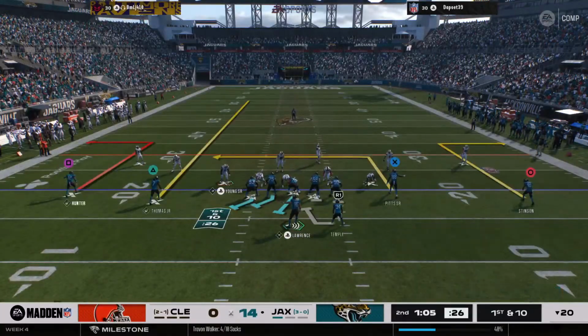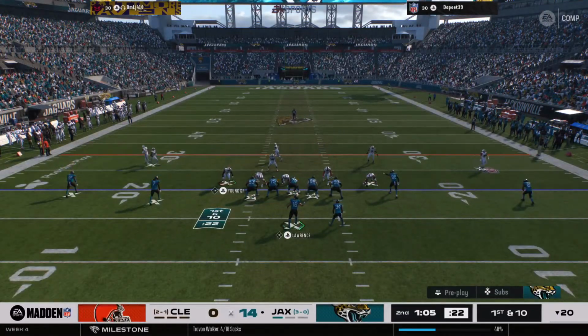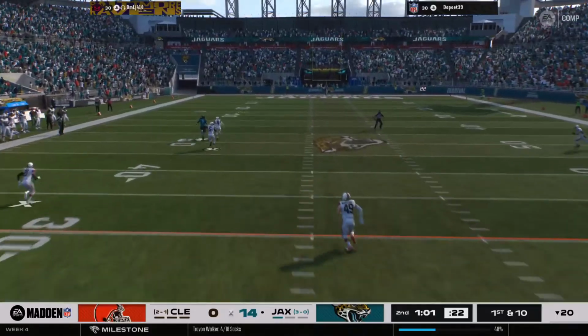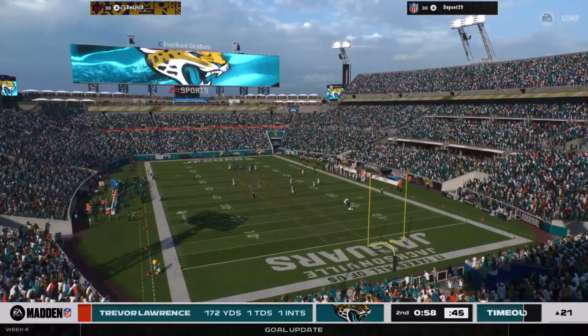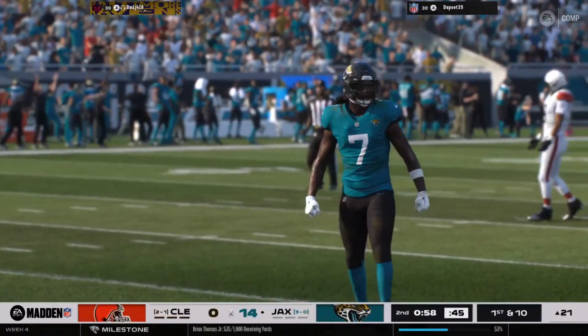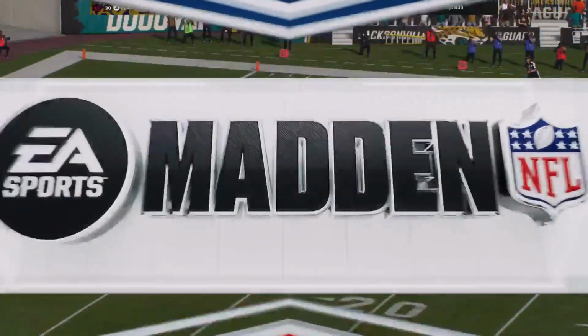1st and 10. On red. Now Lawrence on the play fake. He's going to loft this deep down the left sideline. He's got it inside the 25. And they are finally able to get to him and touch him down, but damage already done as they pick up that first down. 9 on the play.